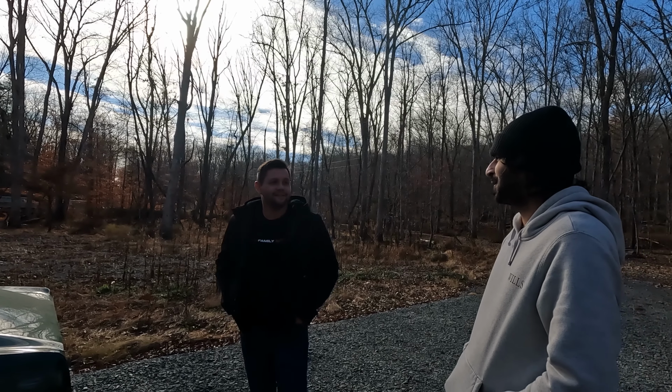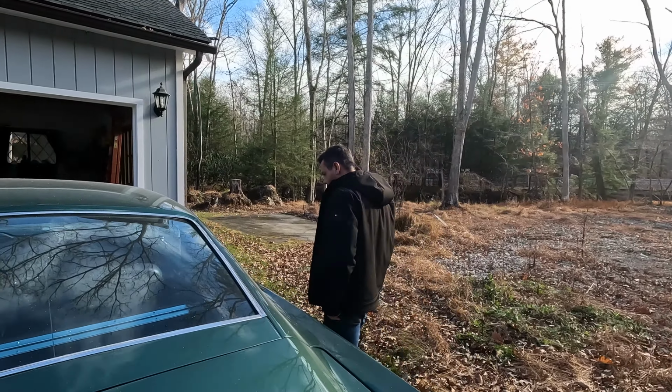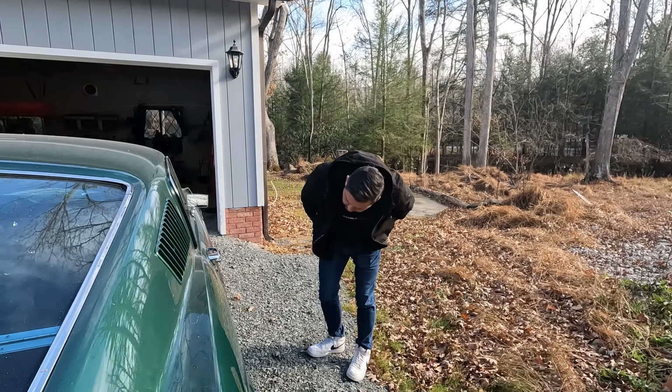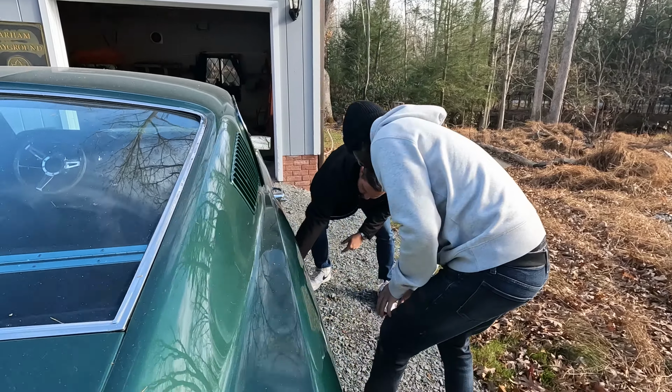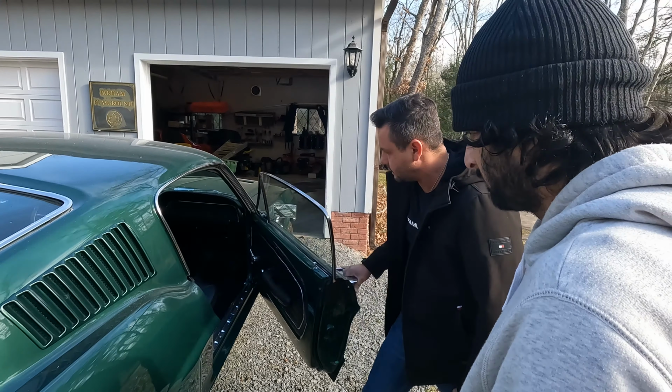Are you paying attention to it? Of course. This is one of the cars I've been looking for for a long time, 968. I'm more concerned with the gaps and stuff. So that's what my buyers are going to look for. They're going to see how the doors are sitting. See what I mean? Right there. Those are the things they're going to nitpick apart.